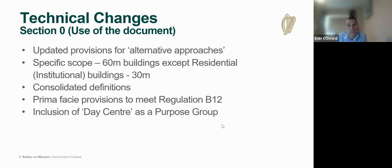There's also been a modification or an update to Table 0.1 as it's currently entitled in the technical guidance document, what's termed purpose groups, to include a day centre as a specific and separate purpose group. The day centre is already defined within the building regulations, but a decision was made, or proposed, to split out this specific purpose group, as a change in use from any use to a day centre use requires compliance with the specific building regulations as set out under Article 13.2. The opportunity has been taken to include new provisions within the technical guidance document related to day centres, which are in keeping with current practice and guidance.